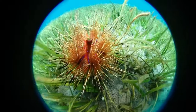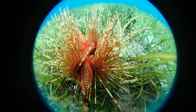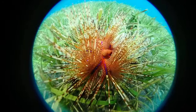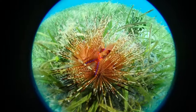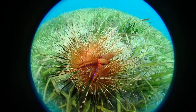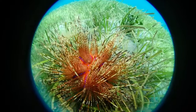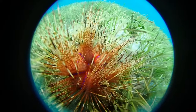And so these are grazers, and here it's defecating. So it's defecating sand, which tells us that they're eating sand, and they're grazing the algae which grow on these sand grains. And then they're pooping out the actual sand grains, the minerals only. So these are beautiful animals, very venomous animals.